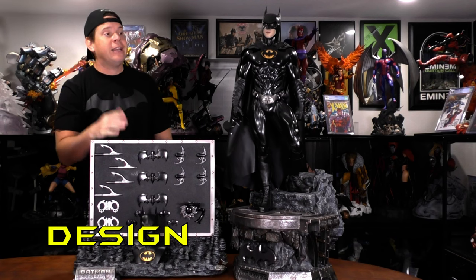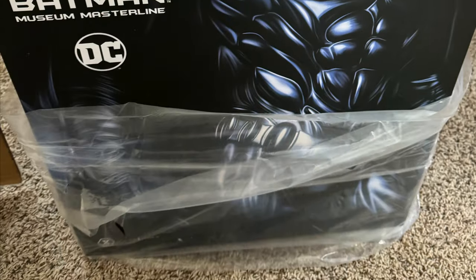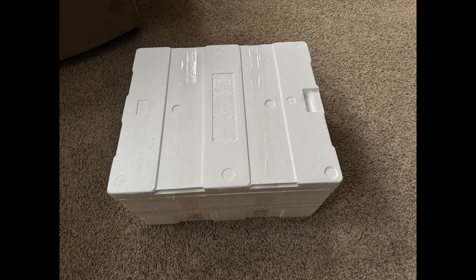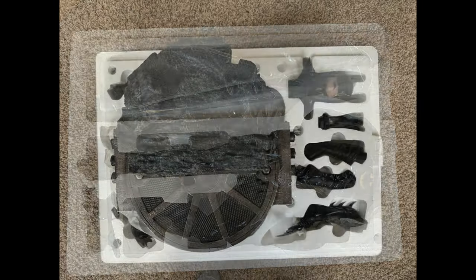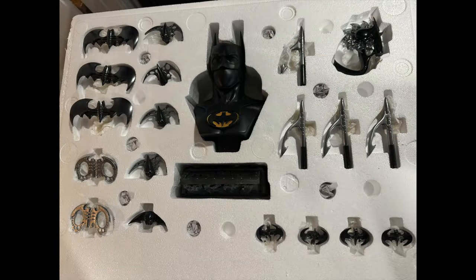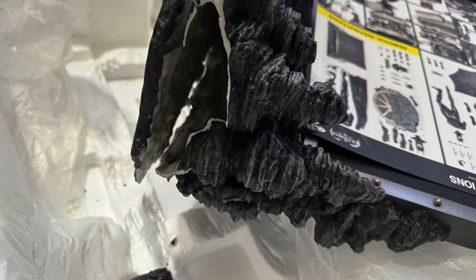But before we do that, here is the unboxing and assembly. Two very heavy big boxes that might have contributed to the breakage. Did have an art box. Had different things on different sides. Standard Prime 1 foam. So the first box had two layers. The top was just the body and the cape. And then the bottom was the base and some of the other accessories. The other box was for the cave, so all the different pieces you can see right here, and then the huge cave on the bottom. And here's a preview to the break. We're going to look more at it in a second.